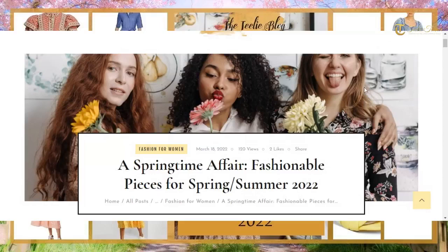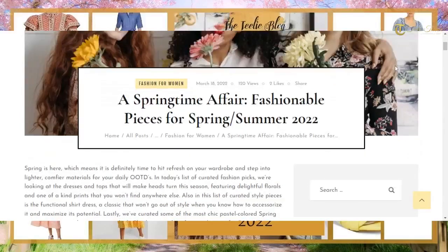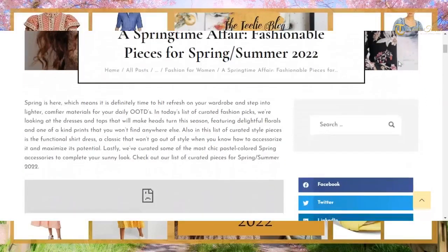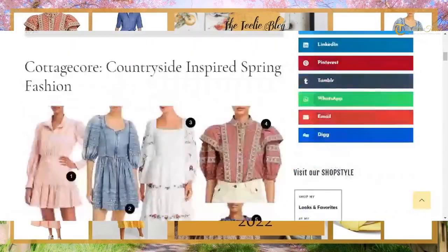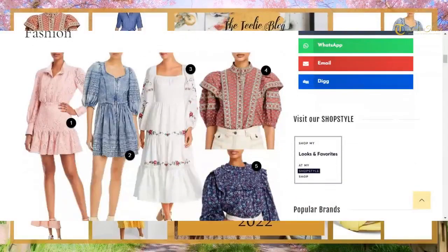So for this blog post from the Teelie blog, we will be discussing A Springtime Affair, fashionable pieces for spring or summer 2022. Since spring is already here, we'll be sharing our curated pieces for today's blog post. We have here the collection for cottagecore, a countryside inspired spring fashion, and number one, the pink one, is a Bardot Talina lace dress in dusty pink.